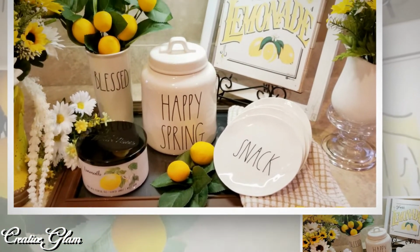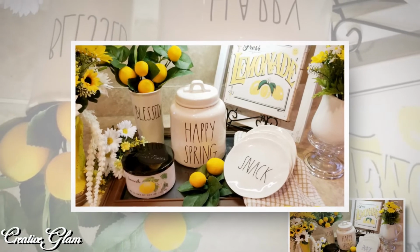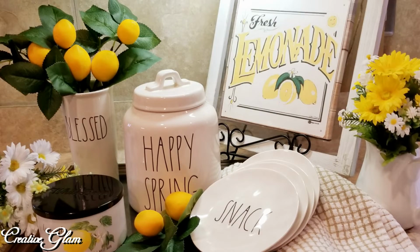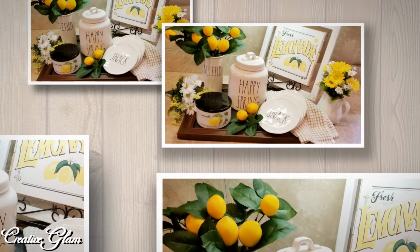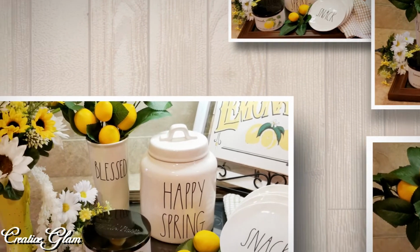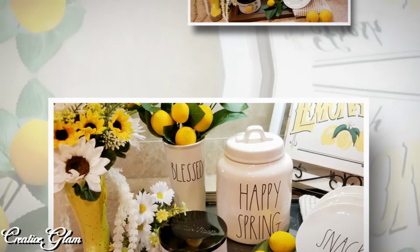Now the details to this second part of a four-part series is called You Are My Sunshine, Rae Dunn. Now the details to this collaboration is that we feature the Rae Dunn collection, that we feature lemons, and that we feature a lemon tree topiary. So let me show you what I did. Let's get started.